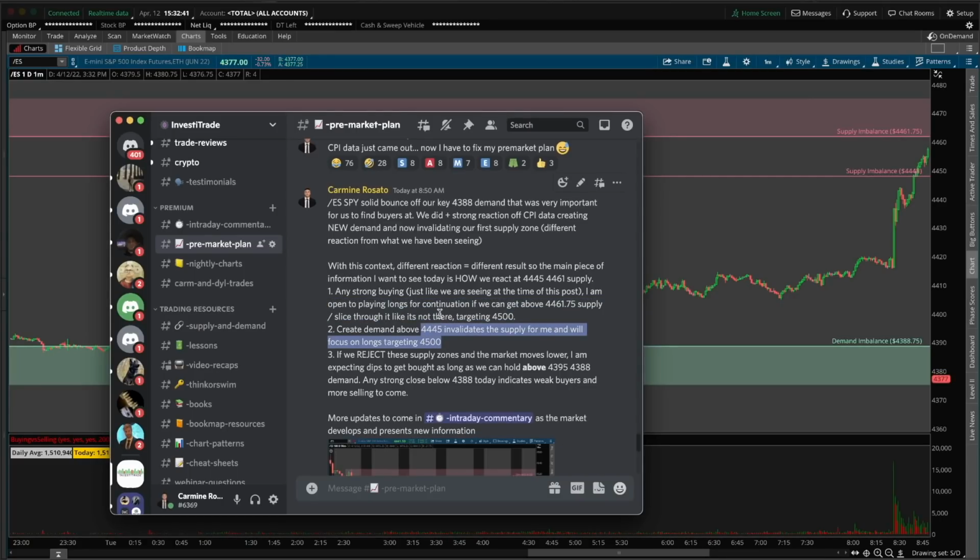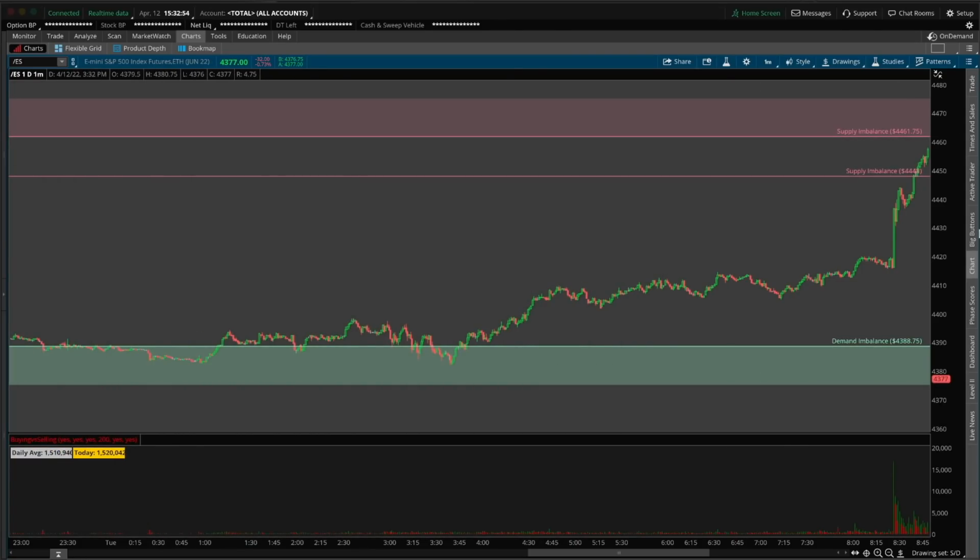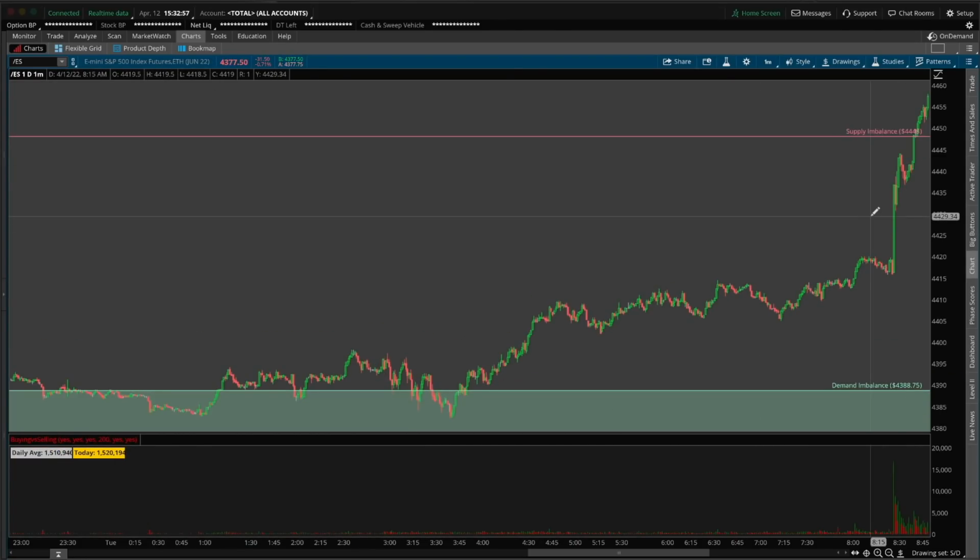I post these pre-market plans every single day in my Discord. And then we had a bearish scenario, and then the market could move lower into demand, which is actually what worked out perfectly. But one thing I want to show you guys is a live recording of Bookmap, basically showing you the level 2 and time and sales and what I saw to pull this trigger.